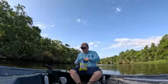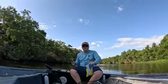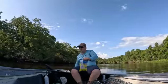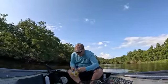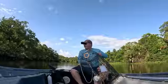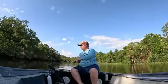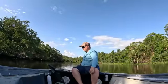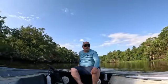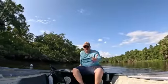So I see a little pocket right here off to my right that I'm going to try and throw the trap into. All right. Last trap. Wish it luck. Sinking good. All right. And we are off, guys. Back to the boat ramp.